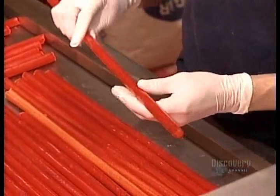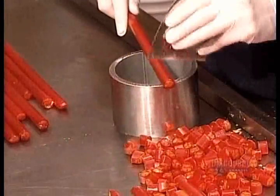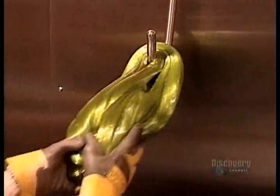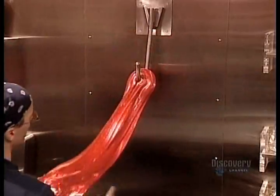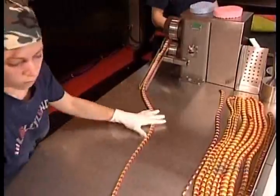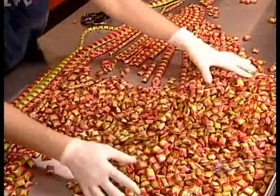If you look at the back end of each rod, you'll see the lettering in reverse. That'll be the underside of the candy. When the raw candy comes off the cooling table, it's transparent. To make it opaque or to lighten the color, they pull it on a hook. Here, they intertwine two colors and feed the rod through a special machine that forms bands of pillow-shaped candies. After cooling, they simply break them apart by hand.